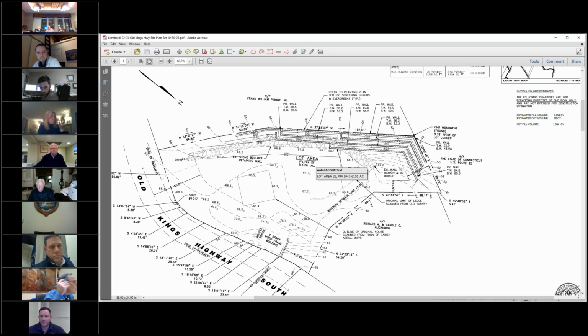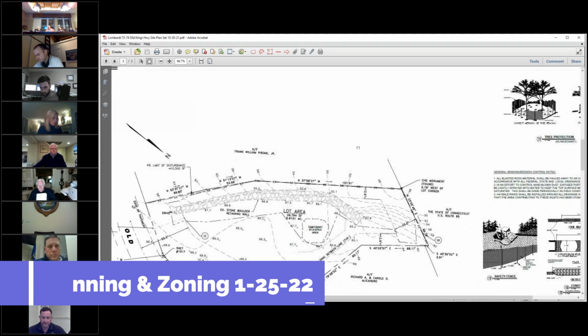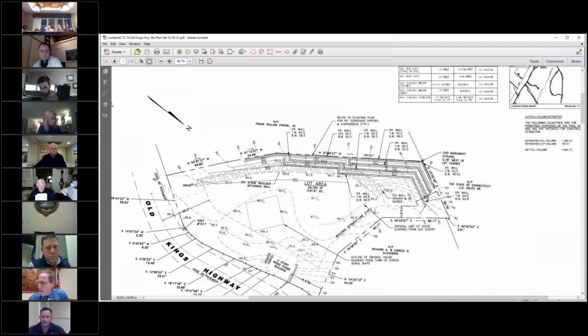So that's pretty much the presentation. We provided these plans, the erosion controls. We show on the next slide here, right along the perimeter. The area of disturbance is only about 10,000 square feet, 10.5, not a big area, it's not a big lot. And so that's really it, unless you have any further questions.